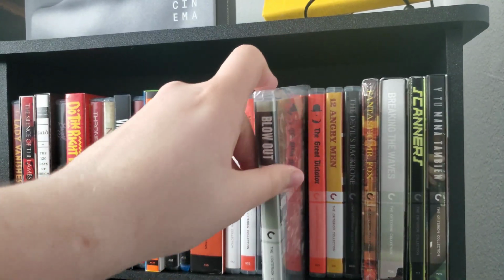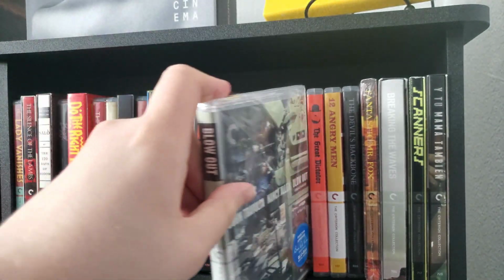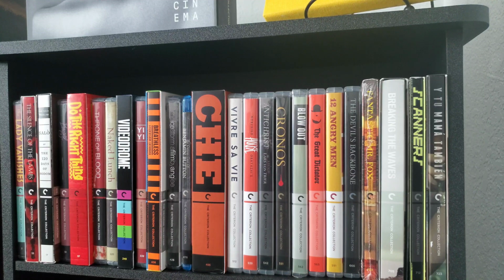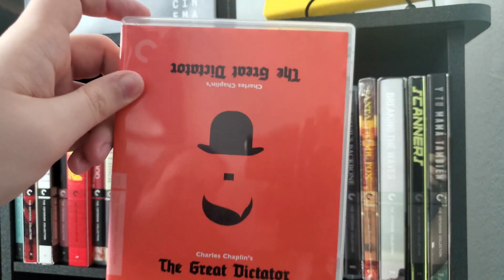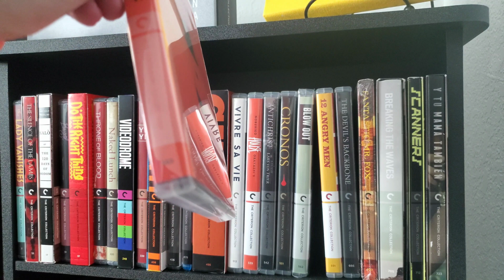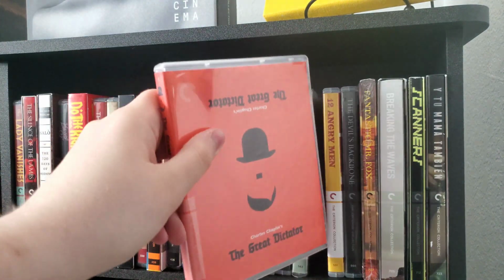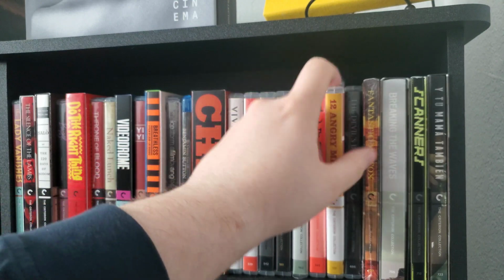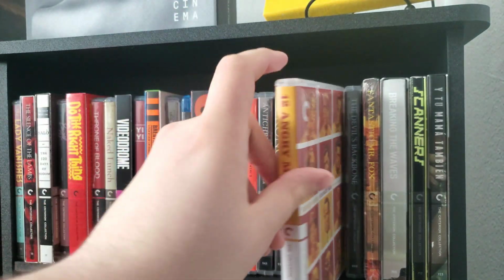Spine 562, Blowout, as you can see, still in the plastic. Haven't watched it. I need to watch it. That's one of the oldest ones in my collection that I still haven't watched. The Great Dictator by Charlie Chaplin. That is Spine number, what is that? I don't even think it'll focus on the camera. 565. Spine 591, 12 Angry Men, classic.